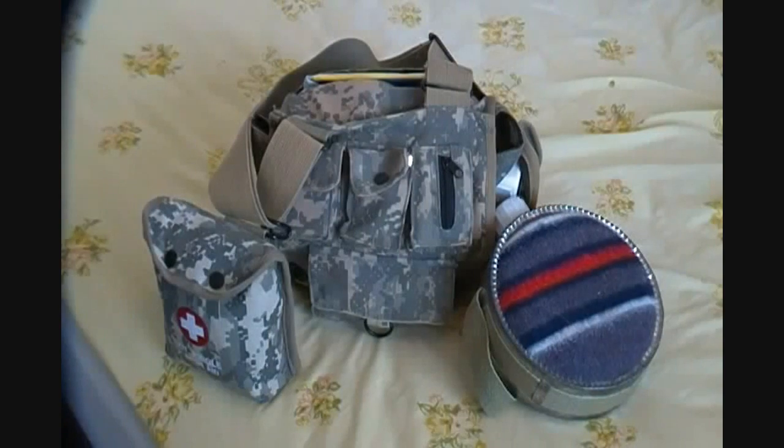Now, I have a lot of medical in this one, but I've also got more in here because for me, that's an important thing. You get an infection, a cut or something, and you don't take care of it, it doesn't matter how much food, weapons, or water you have. If you get sick and there's nobody to take care of you, you're done. So that's important to me.